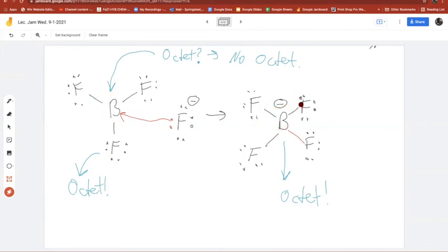But then what does the boron say? But I got a negative charge. It gets a negative formal charge, so it's never happy. The fluoride can come back off, and now it's like, oh, no more negative charge. Boron, you happy? I don't have an octet. So we'll use octets to help us predict reactivity and things like this.